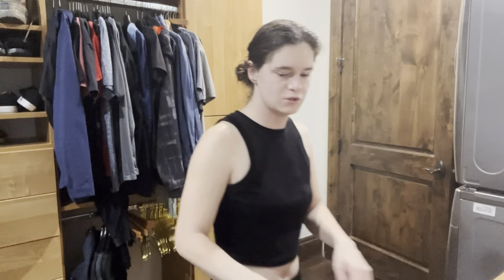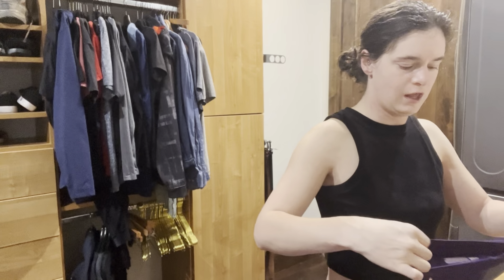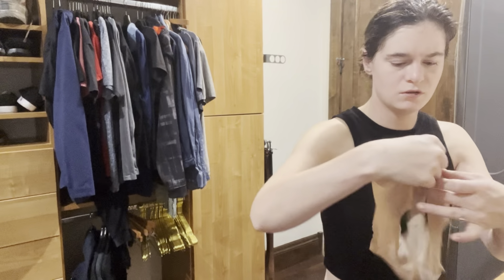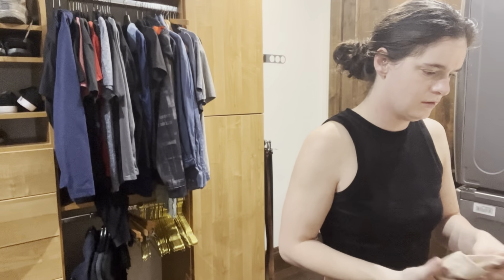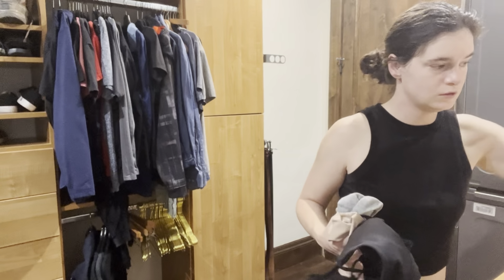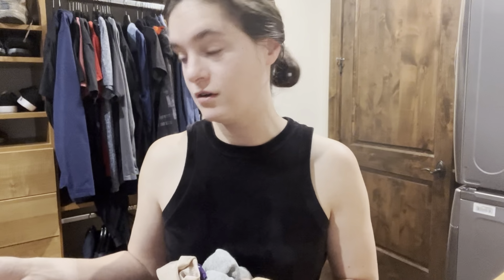I'm sure it's in the top somewhere. Every once in a while, it gets really, really bad. And maybe we'll go and just reorganize it, dump it all out. Okay. Laundry's done. Let's put everything else away that I've got to deal with.